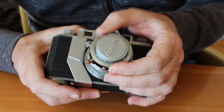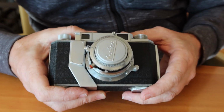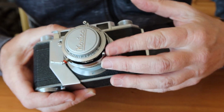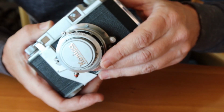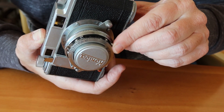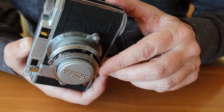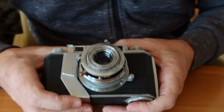On the very front here, we have the shutter speed dial, and this camera features the Konica Rapid S shutter, which gives you a maximum speed of 1/500th of a second and a minimum speed of 1 second. And on the bottom here, we have the aperture button. It's not really a dial, it's just a button which you move to the left or right. And there's an indicator here on the left side which shows you which aperture you have selected. This is an f3.5 lens, but the same system was used on the Konica Rapid versions, which had an f2.8 lens. This is the earlier version, which has the f3.5 lens.